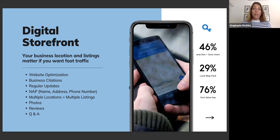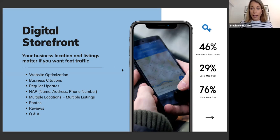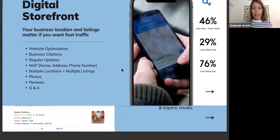But Google is an open source format. So your consumers, your customers can actually ask questions. And it's really important that you're making sure that you're responding to those as well. So that's fun. And we're going to go to the next page.